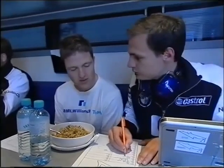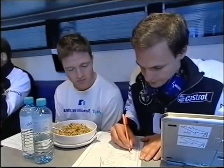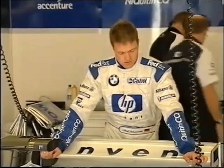As soon as I touched the brake it's rather slightly nervous. So that's the same comment with those three on touching as well. Ralf takes a carbohydrate heavy lunch and then it's time to get his head together for qualifying.